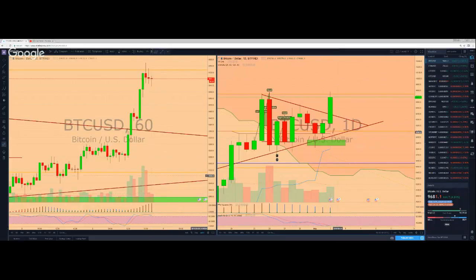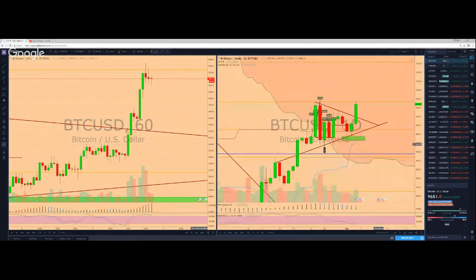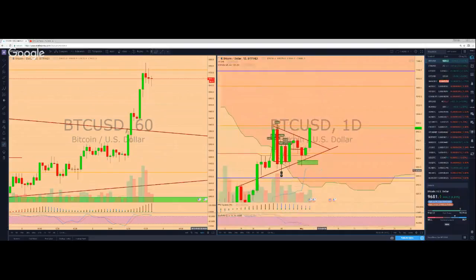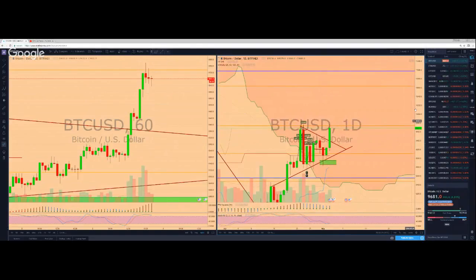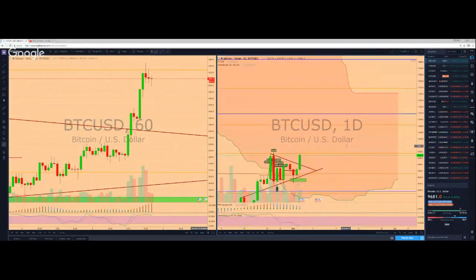Nothing wrong with that. So long term, I do think that there is a potential that we could fill this cloud and do an end-to-end, although there is a lot that's going to have to happen for Bitcoin to really get all the way back up to 11,600. It would be an awful lot to get there. We've got a lot of resistance to get through. We've got our 10,500 resistance. We've got more resistance we'll see at 11,000. So for us to get all the way up here, it's going to be quite a bit of work. So be looking to see what happens.